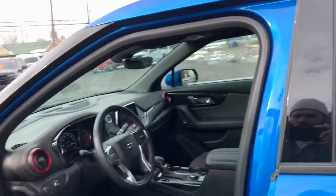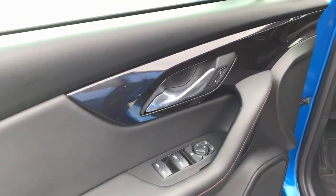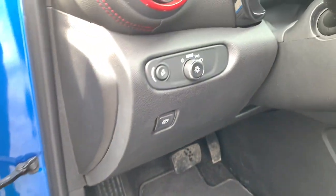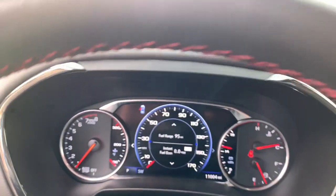These are just some of the great options this vehicle comes with: navigation system, power liftgate, adaptive cruise control, electronic stability control, trip computer, power windows, bucket seats, four-wheel disc brakes, power steering.